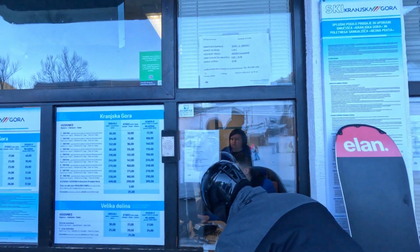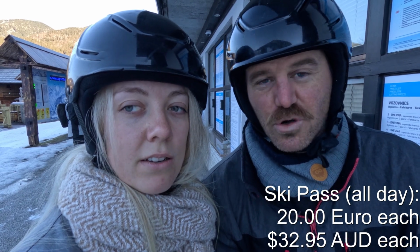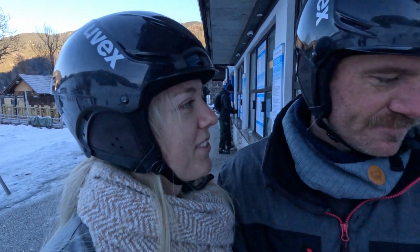Our ski pass, we were expecting €38 each, but it turned out to be €20 each for all day, whereas we thought it was €38 for 4 hours. But we only hired our boards for 4 hours. But we may be done by then anyway. I look weird with this helmet on. Alright.